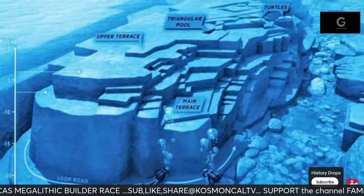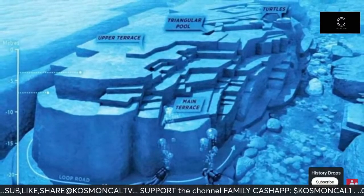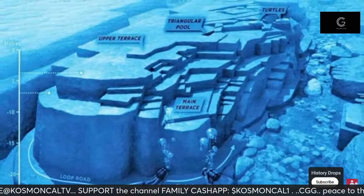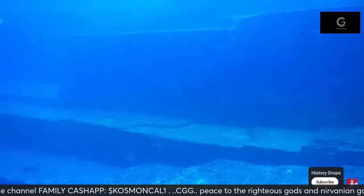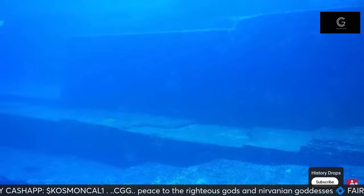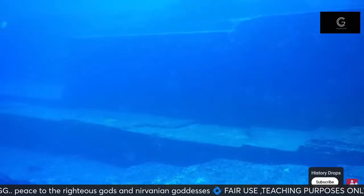Diving at Yonaguni is really dangerous. There's a massive current there. You get swept away. If you try and stop and examine the structure, you end up fighting the sea, and believe me, you don't want to fight the sea. When the sea sends a current your way, the best thing you can do is just go with it and drift, and that's great fun. But if you try to hang on to a structure, the sea's going to beat you up badly.